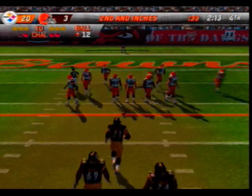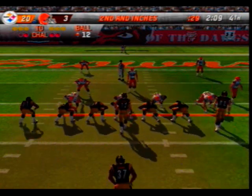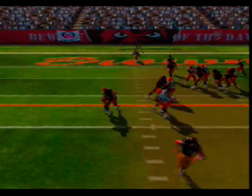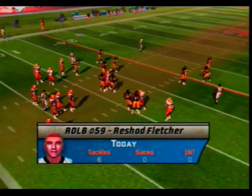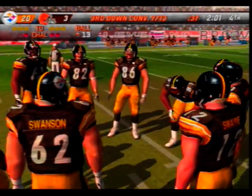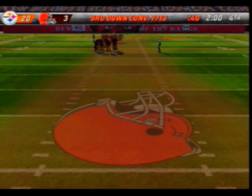So they have 12 yards to go for a touchdown. Only one man in the backfield to carry it. Fletcher is there for the tackle at the 13. When you run a play to the outside, at least one offensive lineman is pulling, and a wide receiver has to block down. On that one, neither one did their job very well.